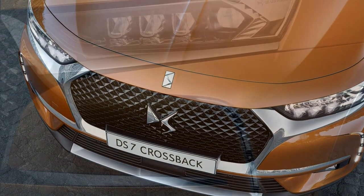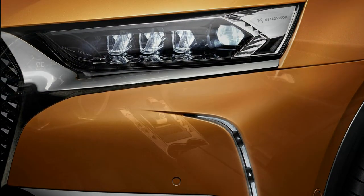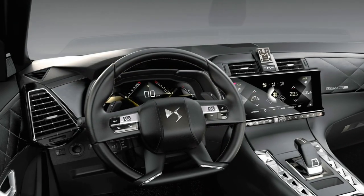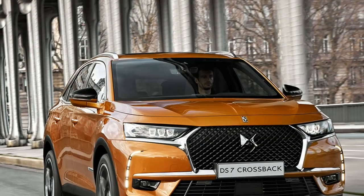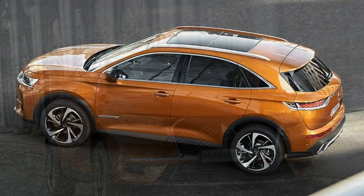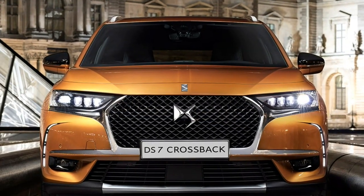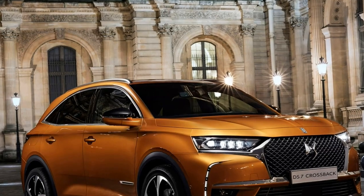DS7 Crossback optional extras. Cars are available to order with the following options: advanced traction control, grip control, 18-inch Geneva black onyx diamond cut alloy wheels, mud and snow tires, 400 pounds. Tow bar, 600 pounds. DS Active Scan Suspension, 1000 pounds. DS Connected Pilot, 650 pounds.